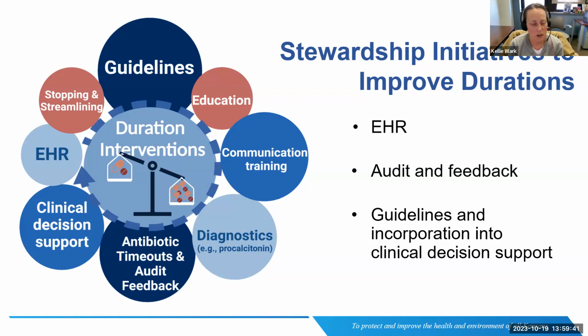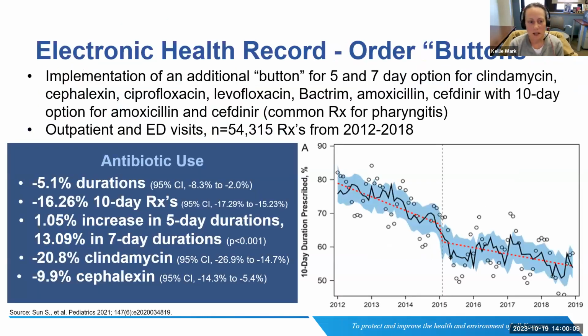Certainly education is always a part of this, to show the literature and show that these shorter courses do seem effective. I don't really go into it with this one, but we've talked about communication training in prior sessions, because that's a really important component too. Also things like antibiotic timeouts, and audit and feedback. We'll go over audit and feedback, but all of those things can really cut down on these durations for your facility. Next slide. So the first one I'm going to review is like the most simple thing that could have been done.